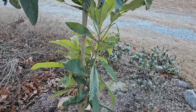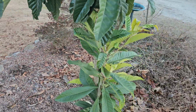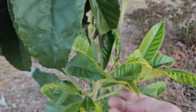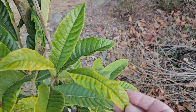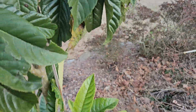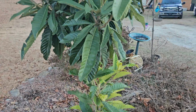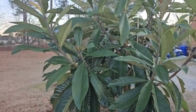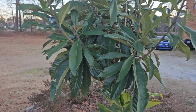Here's the Loquat. Same thing. This looks a little stressed here and there, but it was totally unprotected like that right there. It's a little yellow looking. Here, that one there looks a little rough, but overall it looks fine. I don't think there's going to be any issue with it either. Yeah, doesn't look like any lasting damage. It's just a little bit stressed.